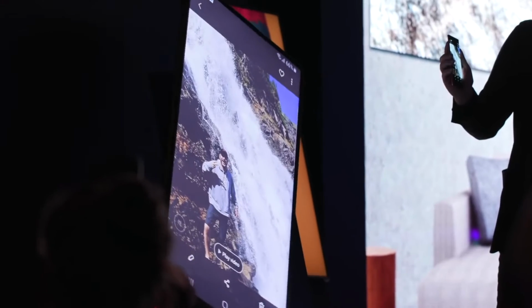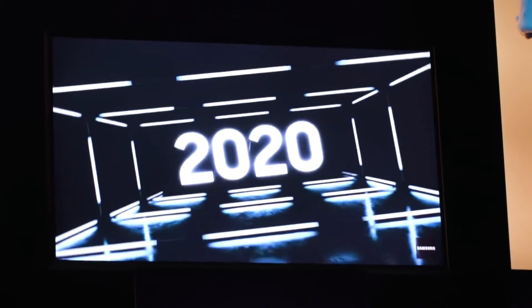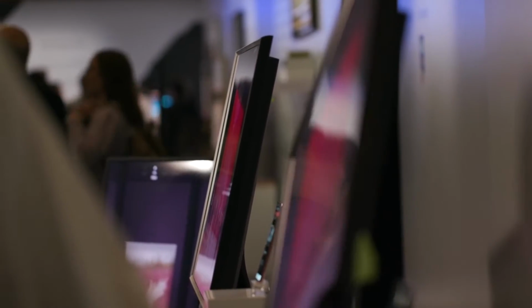So the Sero is designed for millennials and Gen Zers. It's got a 43-inch screen, and it's not Samsung's nicest TV. It's QLED, so it's got quantum dot HDR color. That's great, but it's meant for mobile-first customers. So you pair it with your Android or iPhone.